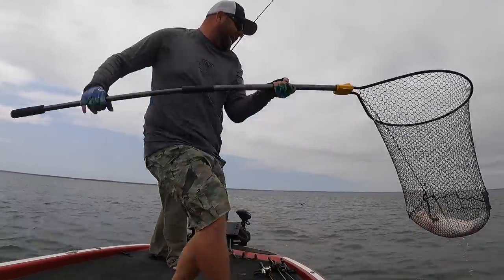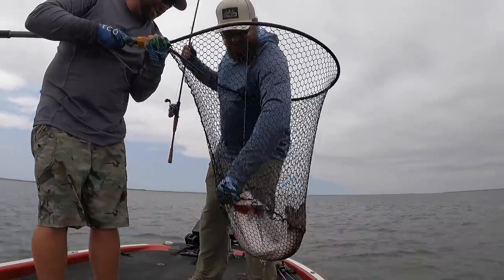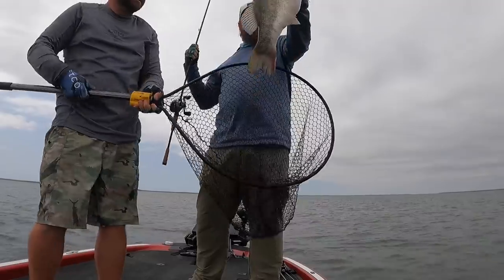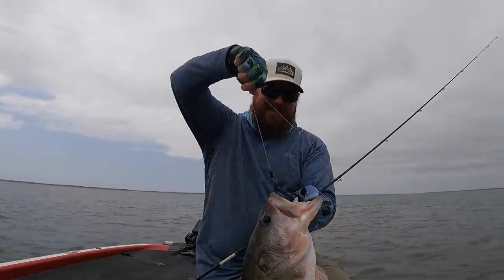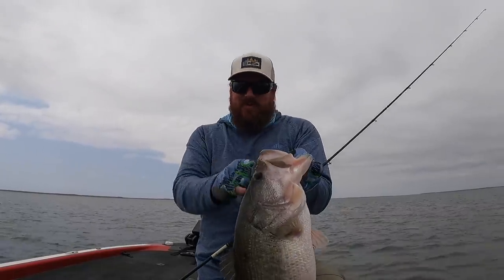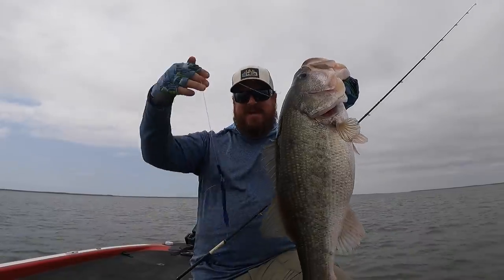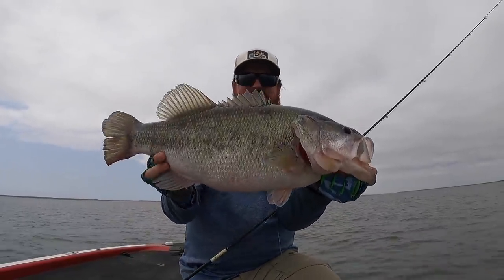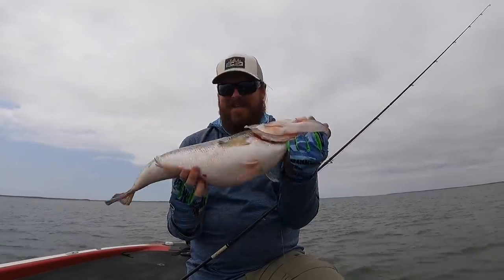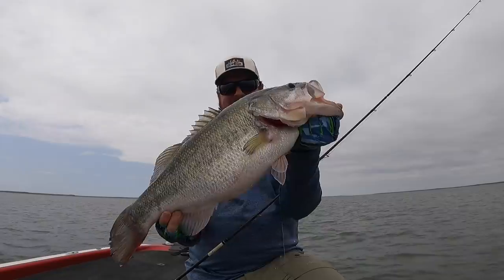Nice, dude. Yeah. That's a fish right there. Oh, man. Zoom old monster on what started out as a very tough day. We just had to slow down and these fish started munching.